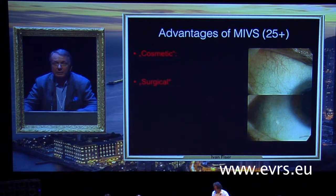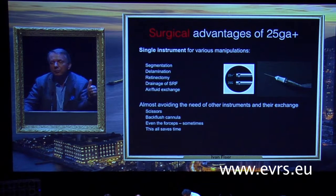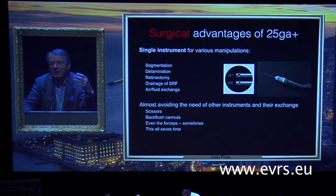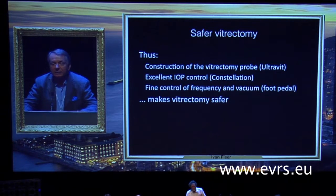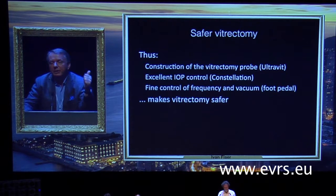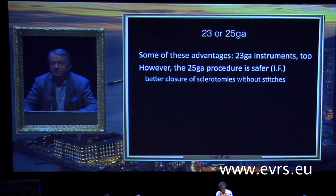We know the cosmetic advantages of this surgery, but we don't care so much. More important are the surgical advantages. You need a single instrument for vitrectomy, segmentation, delamination, retinectomy, drainage of subretinal fluid, and fluid exchange. Almost you do not need the scissors, backflush cannula, sometimes even not the forceps, because you can perform the vacuum peeling. Thus, thanks to the construction of the vitrectomy probe, thanks to the excellent intraocular pressure control, thanks to the fine control of frequency and vacuum, using the 3D foot pedal makes vitrectomy safer.